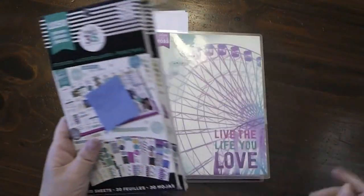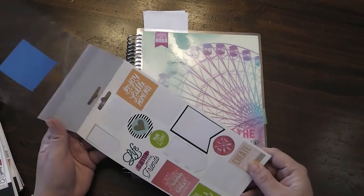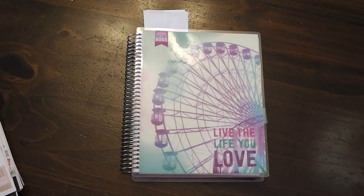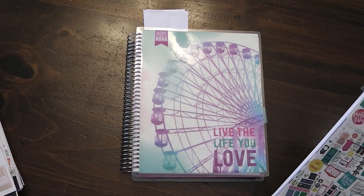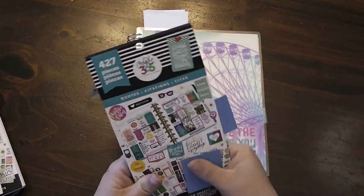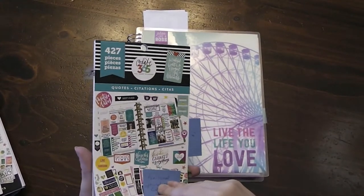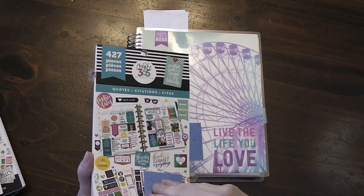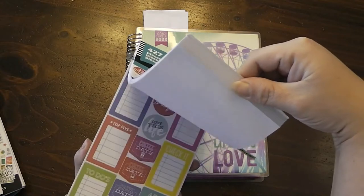And then I have some other books. Another thing from Happy Planner is this little sticker book I picked up. Again, most of the stuff I picked up late fall last year, so whether they're still available or not, I'm unsure. This is the 427 quotes sticker book from the 365 Happy Planner line, and again, it's just a lot of cute quotes.